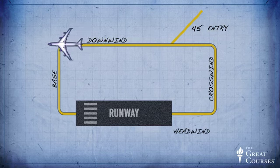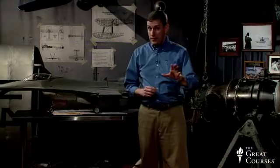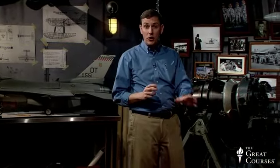Then the pilot turns 90 degrees from downwind to the base leg, which is a short flight segment that connects the downwind leg to the final approach. Then, after the short base leg, the pilot again turns 90 degrees in the same direction to get aligned with the final approach to the runway.